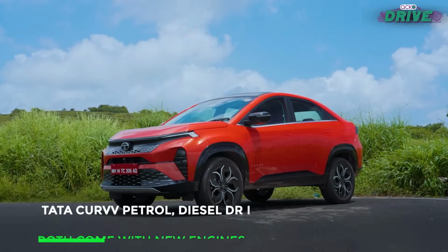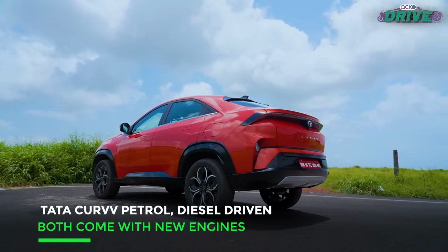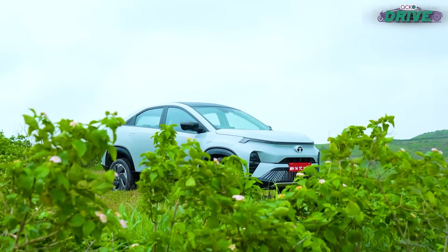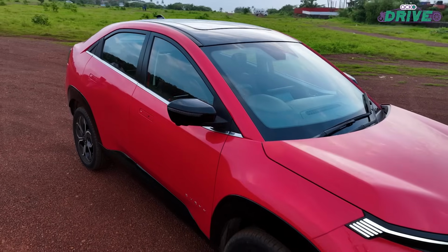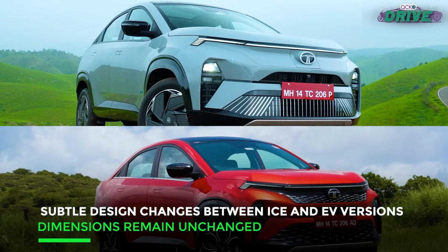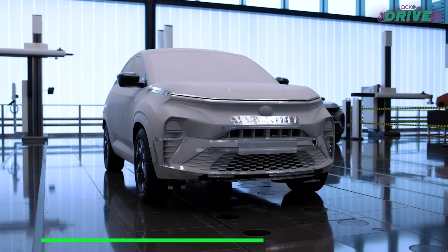The Coupe SUV body style has worked in Tata's favor and has managed to grab the attention of the people. No doubt there. And the design on these ICE versions is on similar lines as the EV. But there are a few differences. The front bumper, the grille design. Yeah, that's it. I've spoken enough about the design of this one.